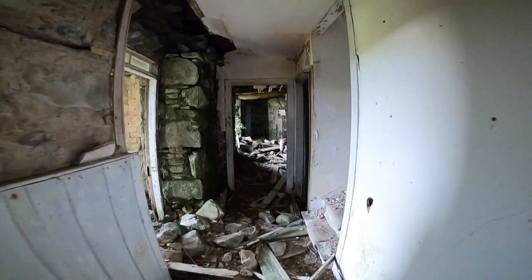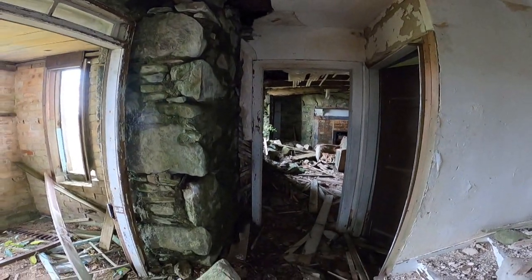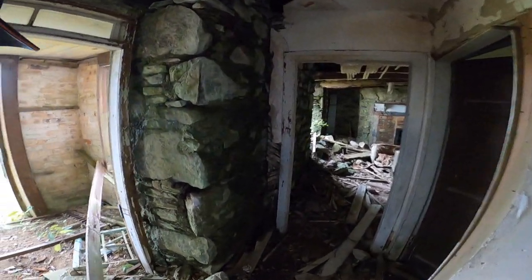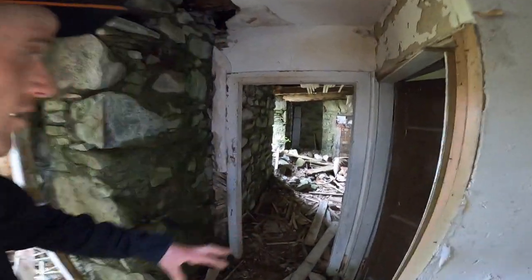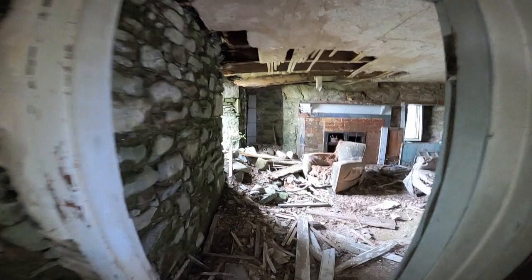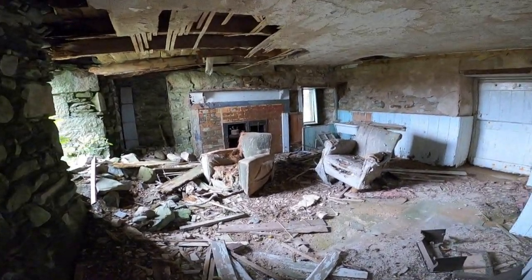Wow. Look at this, folks. It's crazy to keep documenting these old places. Like I say to the landowner, I come with the greatest respect. I'm not here to damage anything or knock anything down. Just cool to look at the history and imagine the families that would have lived here at one time.